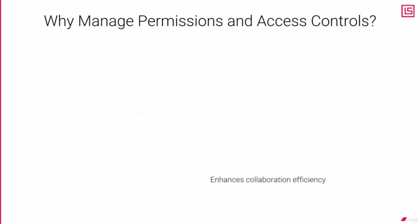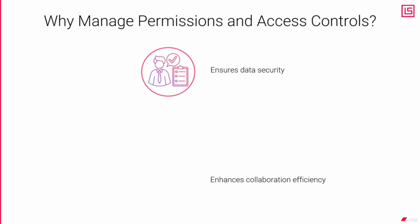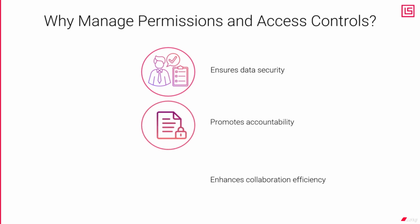Permissions and access controls are crucial for data security as they restrict access to confidential information, minimizing the risk of leaks or unauthorized modifications. Accountability, which clearly defines who can access and modify data, making it easier to track activity and assign responsibility. And collaboration efficiency, as they streamline workflows by granting appropriate access levels for each team member, ensuring everyone has what they need to contribute without unnecessary restrictions. By effectively managing permissions, you can create a secure and collaborative work environment.